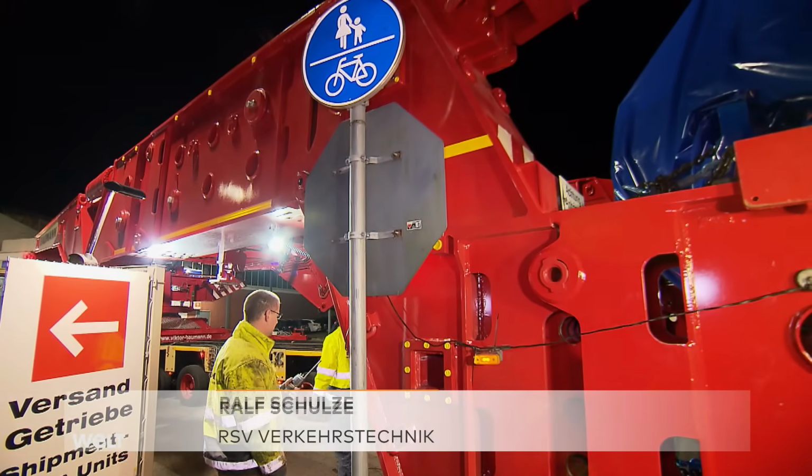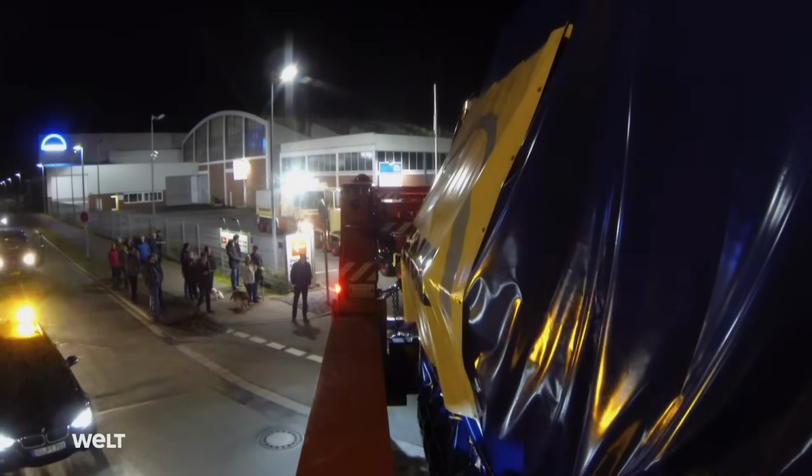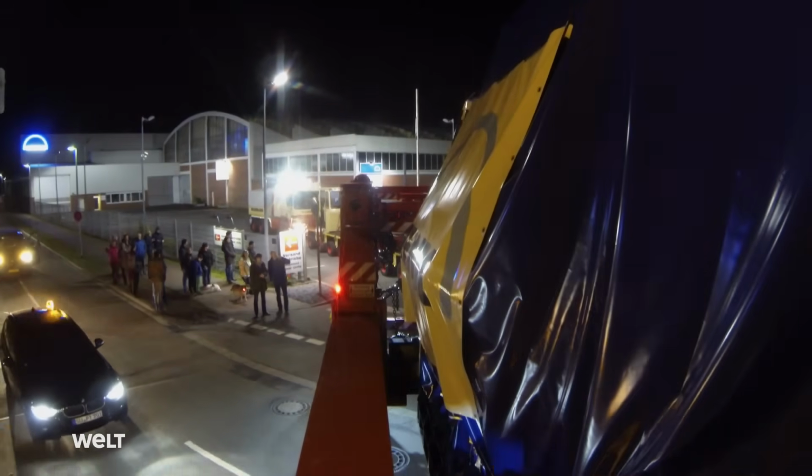I don't know yet. We'll see. It was a bit tight. Now they're having another go. Maybe they'll manage it. Back, right? Yes, back. Well, looks like it's working now. Go. Go on, we're past it. The transporter moves through the tight curve.